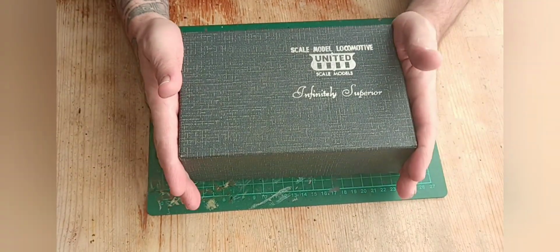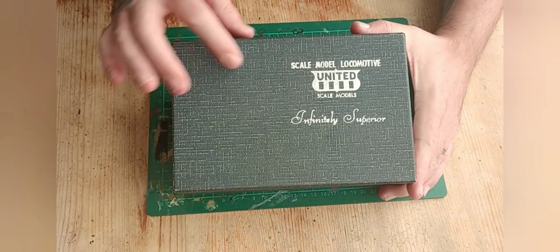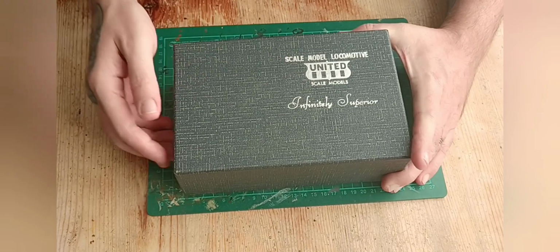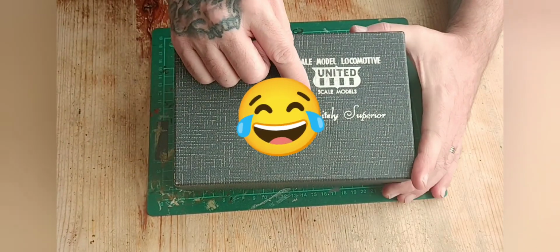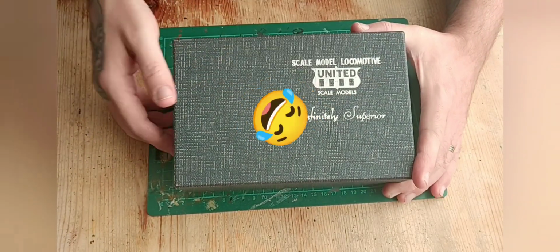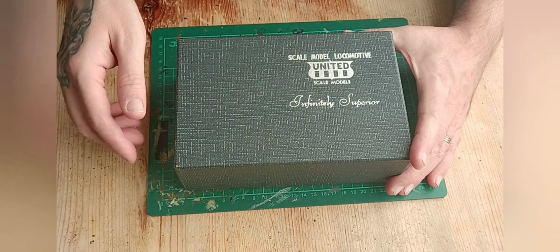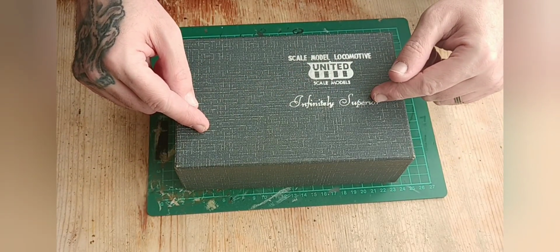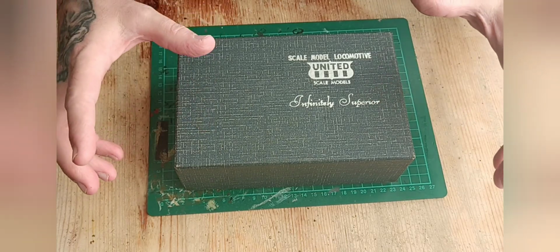Brian here. Yes, look at this scale model locomotive, United Scale Models, infinitely superior. That's easier said than read. But yeah, new addition to the layout. Big fan of geared locomotives.